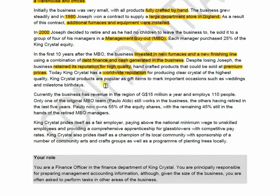King Crystal products are popular as gift items to mark important occasions such as weddings and milestone birthdays. So we understand that these products have an emotional attachment, right? Crystal is generally an item that most people buy to showcase rather than use daily. But during certain special occasions, they might bring out the set of crystal glasses for a glass of wine, possibly. So these are also durable products, and not products that are purchased on a regular basis. So very popular for gift items.